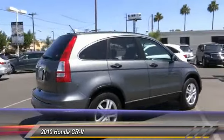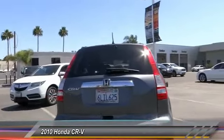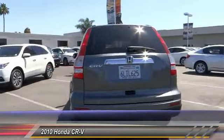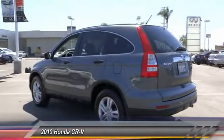Here are some of this vehicle's great options: traction control, dual airbags, power steering, air conditioning, front, four-wheel disc brakes, rear window defroster, compass, trip computer, power windows, CD player.